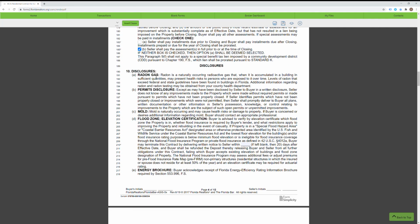The next paragraph is some disclosures, the flood zone. You could just leave this blank, or you could just fill this in with 20 as it says there, or you could lower, raise the amount of days. 20 sounds good enough for here. It's not really too much work to be done here in this paragraph. It's pretty self-explanatory with just disclosures and just putting an amount there for disclosures to be made and so forth.